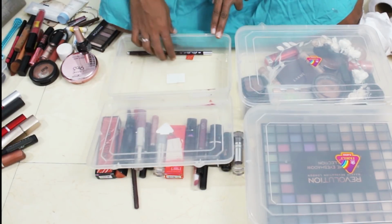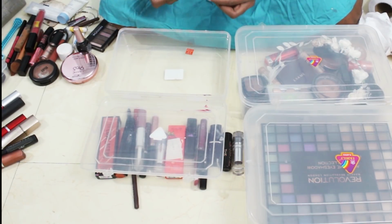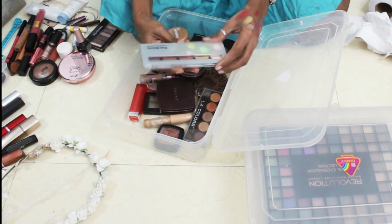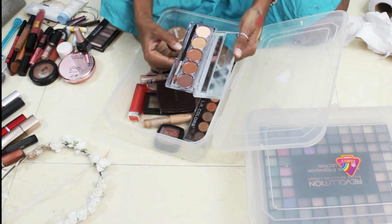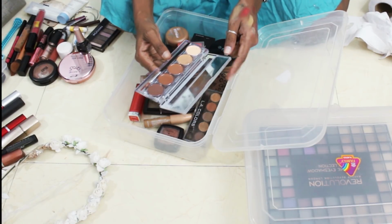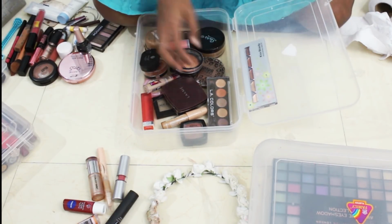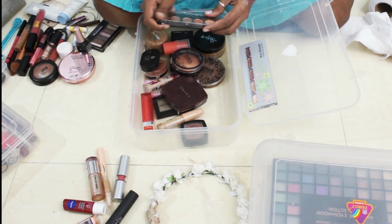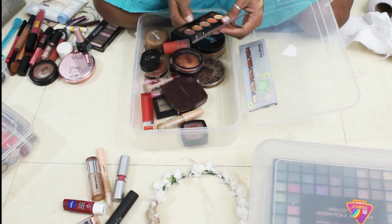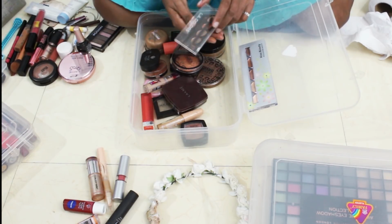Moving on, we are done with this box, and this is again another lip pencil which I don't really use. And this is a Kiss Beauty contour palette. I think I used this once in my lifetime. After that I didn't. However, I'm gonna keep it here. So this is an LA Colors eyeshadow palette, and it's all shimmery colors. I don't really use it. I'm just gonna give this away.